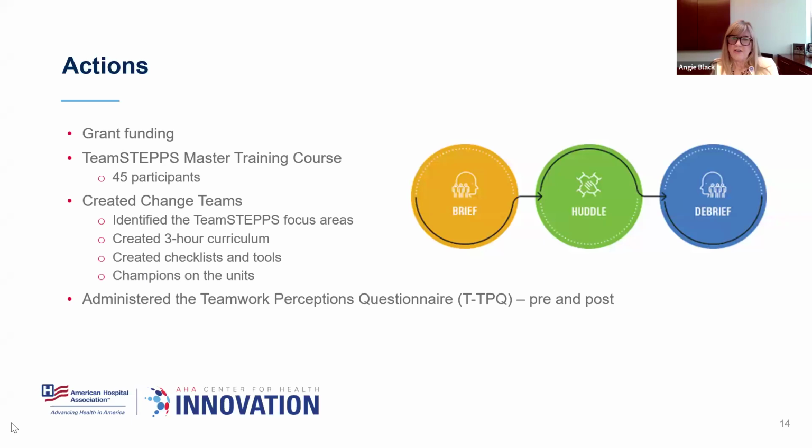The main focus was on implementation of briefs, huddles, and debriefs, along with other key communication, teamwork, and leadership TeamSTEPPS tools. Checklists and processes were created to accompany and support this implementation. Our change team was instrumental in creating the curriculum and new processes, while also being our unit champions and cheerleaders and consistently role modeling these tools that we were wanting to hardwire.